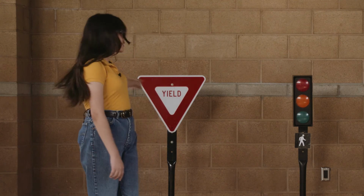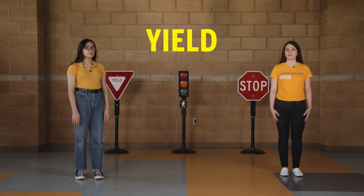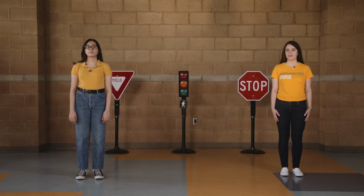What about this sign? This is called a yield sign. This tells people that are driving that they need to watch out for pedestrians or other vehicles, but they do not need to stop if there is no other vehicle or a pedestrian. Now let's practice a yield sign by doing this motion.